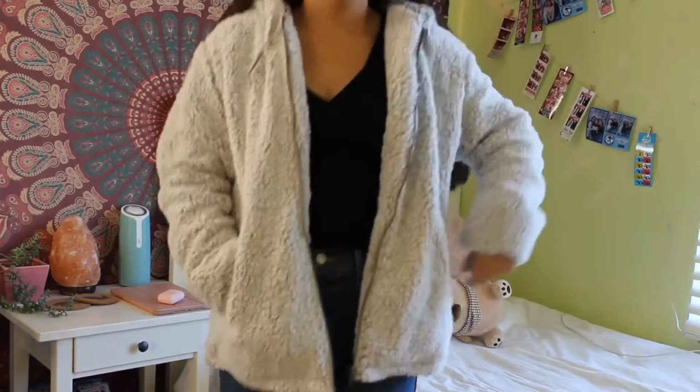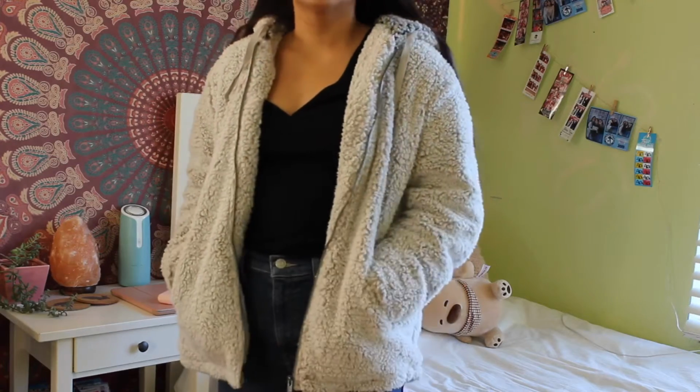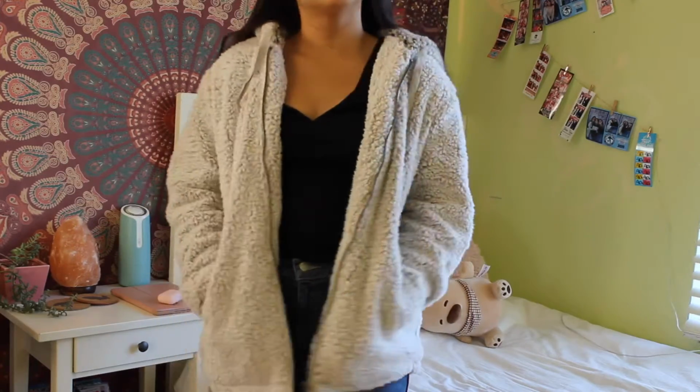The next thing I got is this fur coat. I already have a brownish one that I've had for a year now, but I just felt the need of getting another one because I don't know. It's just a little fur jacket with a full zipper and some cute pockets. And I got this at TJ Maxx. If you want one, go to Marshalls or TJ Maxx.